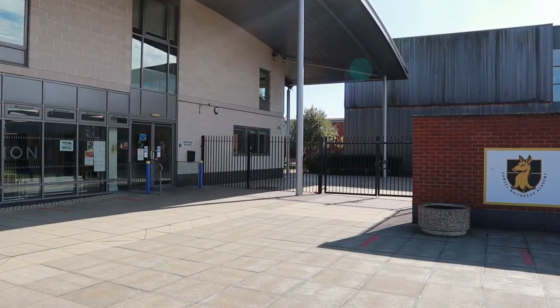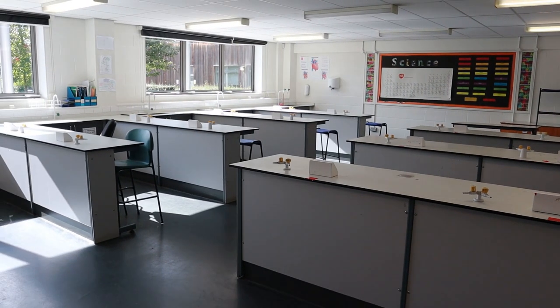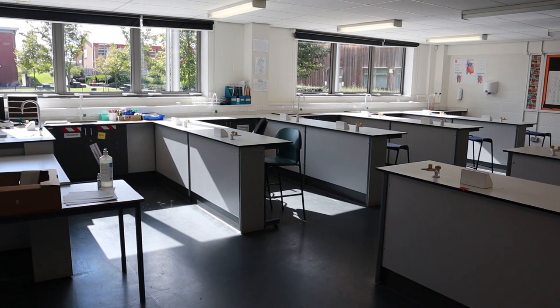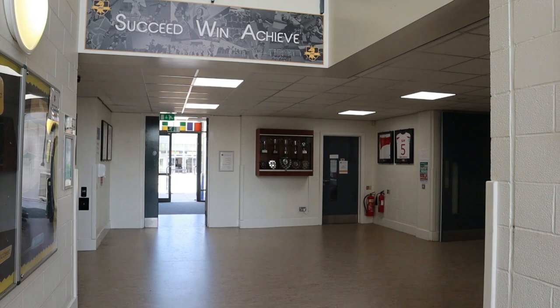The reception is at the front of the school and leads directly into block 3 and our science corridor, which has 14 specialist science labs. Here you will conduct exciting experiments while studying physics, chemistry and biology. At the end of the science corridor is our vast PE department, regarded as the best in the county.